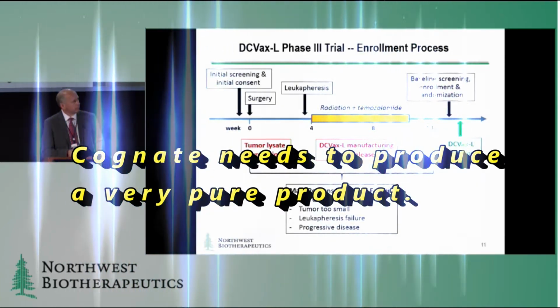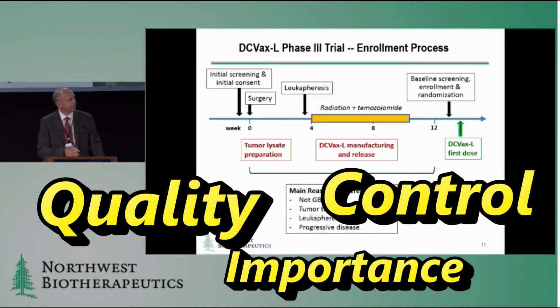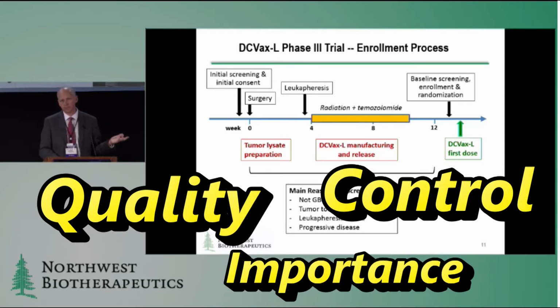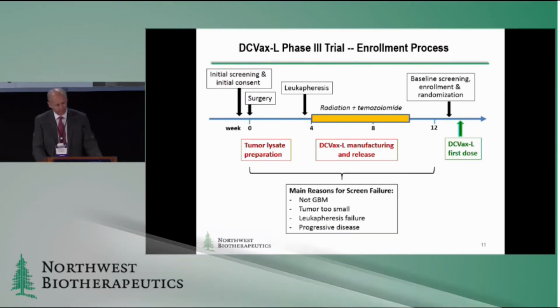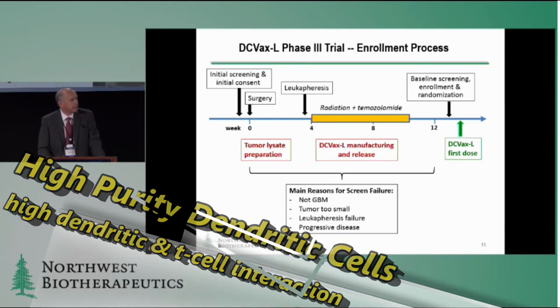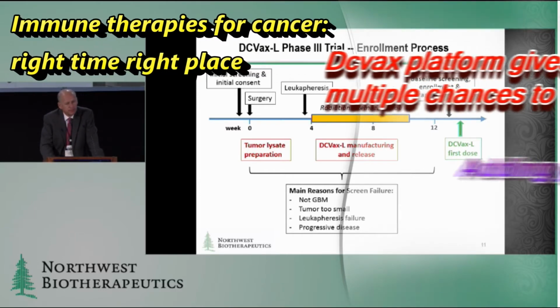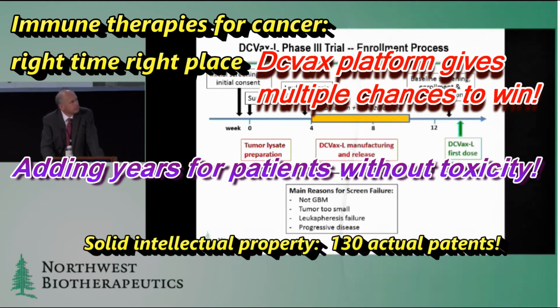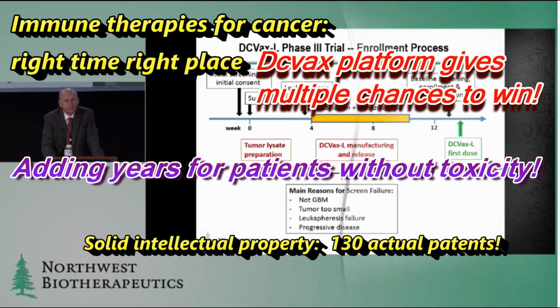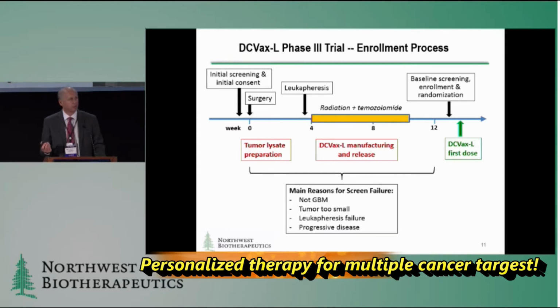After leukapheresis, the leukapheresis product is sent also to Cognate Manufacturing, and they manufacture the DCVax-L product, which then goes through extensive product release by quality control, immunophenotyping, a functional potency assay, et cetera, the standard parameters. But in our case, they're pretty stringent. We need a high purity of dendritic cells, and we need a high dendritic cell T-cell interaction activity. So we're typically looking at 85% purity of our cells. So we know at the point that we start immunizing them that we have the right cells and that we have enough cells to immunize. The doses that we're giving are 2.5 million cells per immunization.